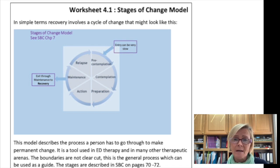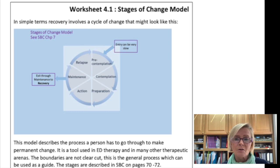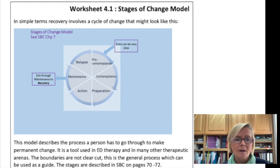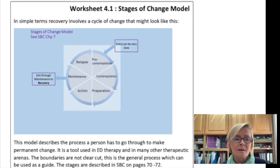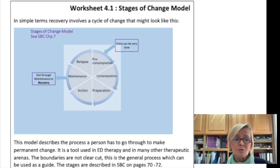And the idea is that we help carers to come alongside their loved one wherever they might be in that cycle of change. The key message is that you cannot rush anyone to make changes. So compassion, empathy and unconditional love are really key attributes for carers to apply when they're trying to come alongside their loved one.